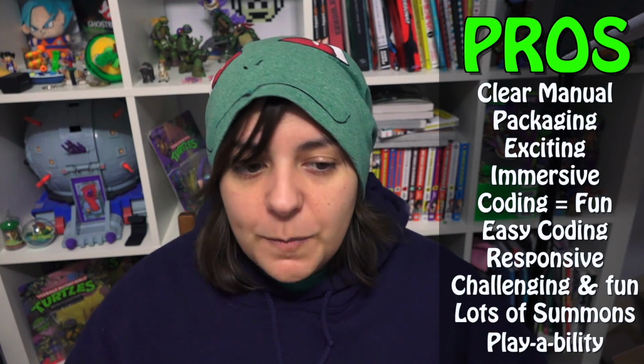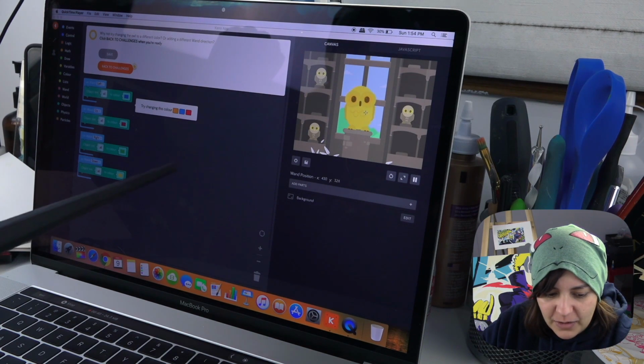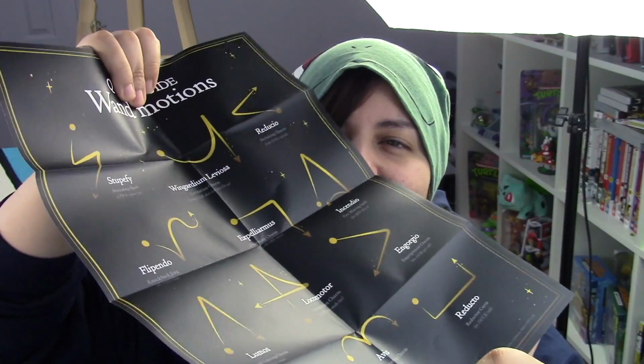Playability. I spent about 4 hours on this kit. I didn't even realize the time passed by except for when I was trying to troubleshoot, then it just felt really long. And I'm pretty sure I barely scratched the surface of playtime. I only got through 2 different spells, both Accio and Wingardium Leviosa. And when it comes to the poster, we have way more spells to go. So that means, like I said, I barely scratched the surface.